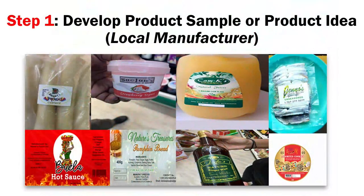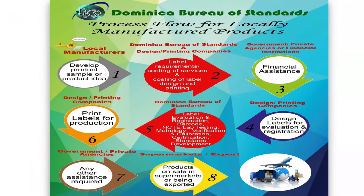1, develop a product sample, a product idea. 2, where you go through the Bureau of Standards and the printing and designing companies to get the labeling requirements and costing of services as it relates to printing and designing of labels on the services of the Bureau of Standards. 3, financial assistance from the government or private agencies and financial institutions. 4, where you go to the designing and printing companies in terms of designing of labels for evaluation and registration. 5, where you go to the Bureau of Standards for different services from the Bureau of Standards.